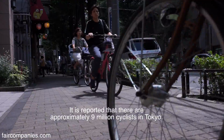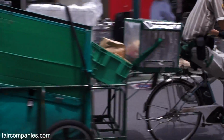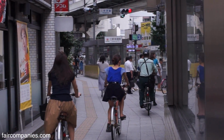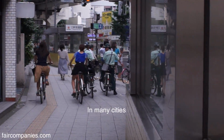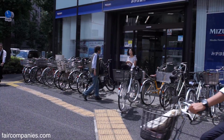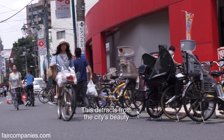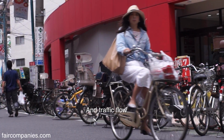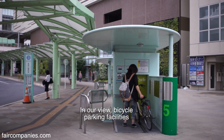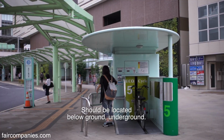It is reported that there are approximately 9 million cyclists in Tokyo. In many cities, the majority of bicycles are parked on the street. This detracts from the city's beauty and foot traffic flow. In our view, basically, bicycle parking facilities should be located below ground, underground.